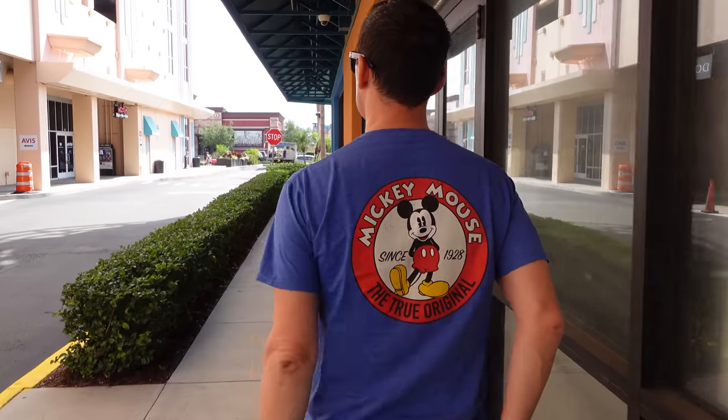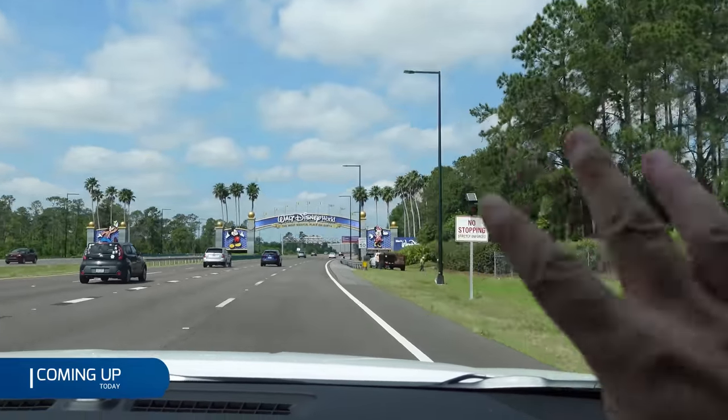Nick's dressed for the occasion today with his Mickey Mouse on. Just outside there's a little Disney photo wall as well if you want to get your photo. Good morning, Disney. Here we are.